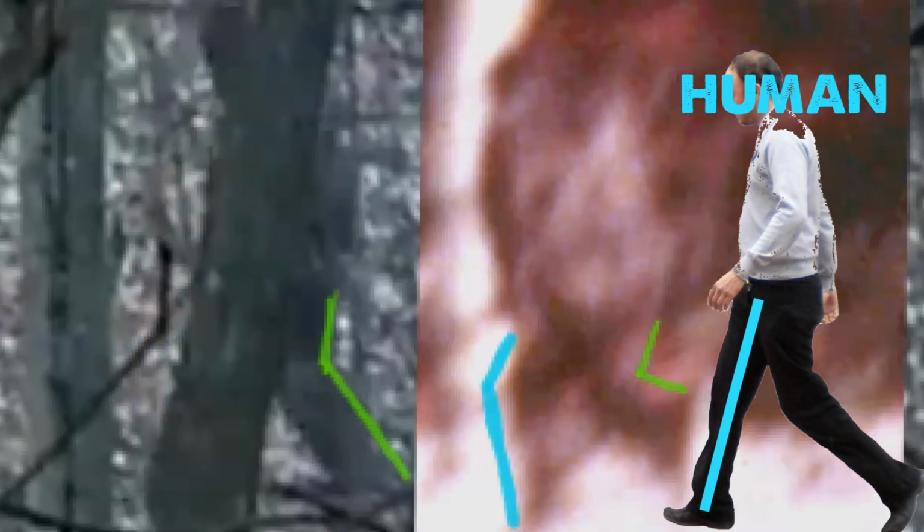Now look at the front leg. Ohio on the left. Its front leg completely straightens out when extended like a human walk. Whereas Patty's front leg never, on either side, completely straightens out. Always has that bend. Entirely different body mechanics.